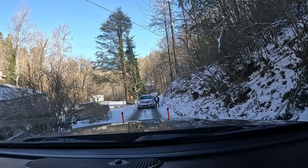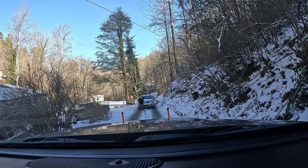Up on the hill, it's not bad with the sun beaming down, but it was bad where I was parked. There was all ice under me. Once I got off that, it was good. Yeah, it's just right here. It's all the shade. It's having trouble defrosting naturally.